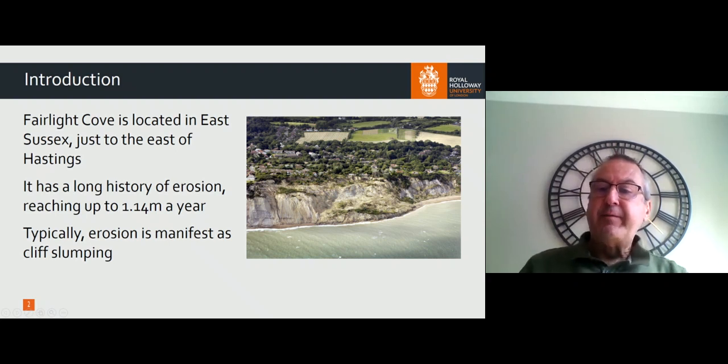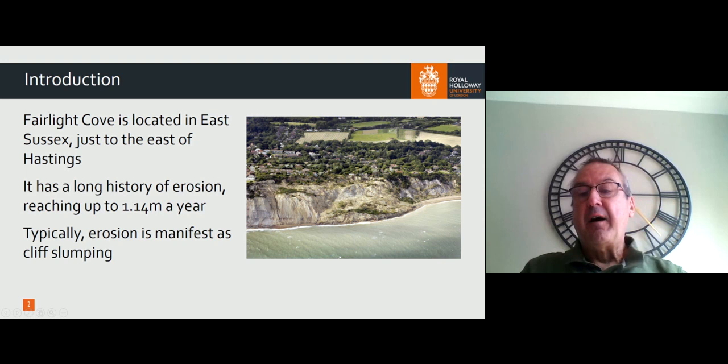So, okay, a bit of background. You see here the image on the right-hand side is the village of Fairlight, just to the east of Hastings in East Sussex. Erosion here has been going on for some considerable time, and rates have reached up to 1.14 metres a year, which in terms of coastal erosion can be quite significant considering the proximity of those houses on the cliff edge. Typically, we see erosion in the form of slumping, where the sea undermines the base of the cliff, and then large sections of material slump onto the beach and take with it quite considerable areas of the land behind.